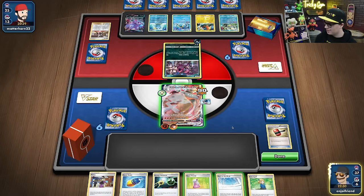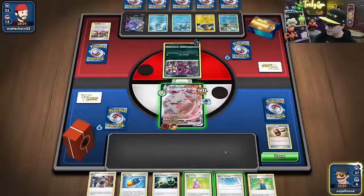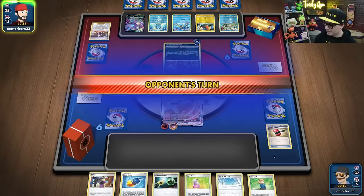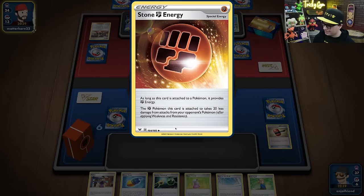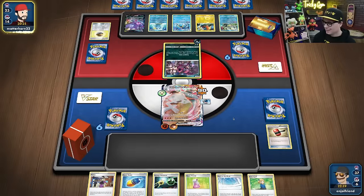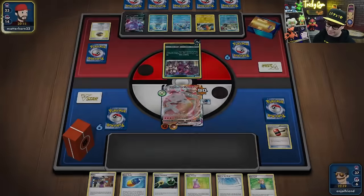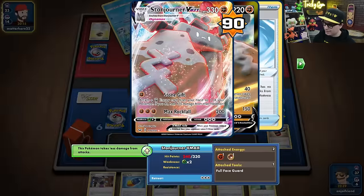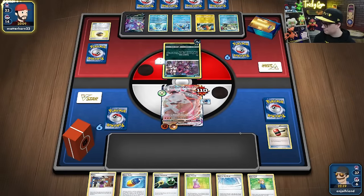Cool. We'll just attach this, and I don't have too much else going on. They shouldn't be able to power up a Sableye in one turn. So we'll just pass. You can't Stone Gift a Stone Fighting Energy. Chat, you cannot do that. So don't. It's only a fighting energy when it's attached to a Pokemon. So in your hand, it does not count as the fighting energy that is required for Stone Gift. Right.